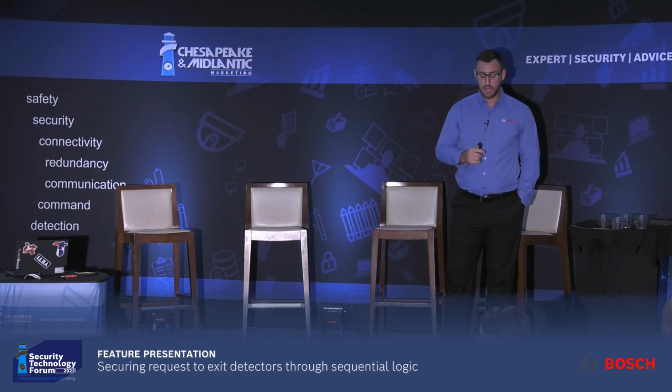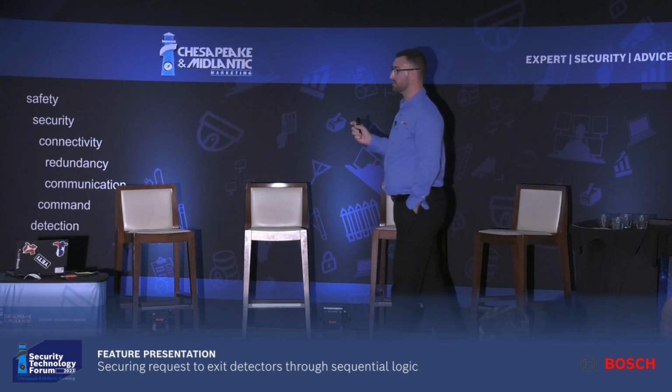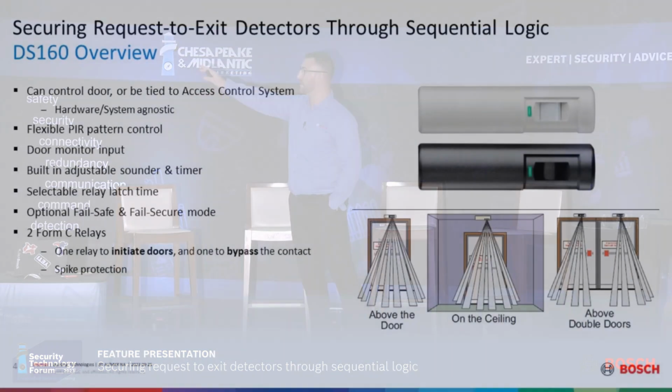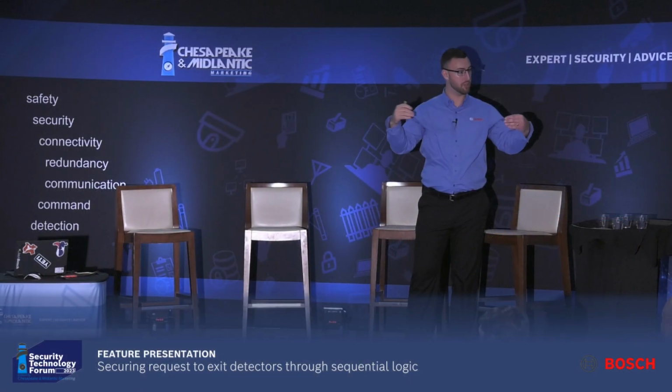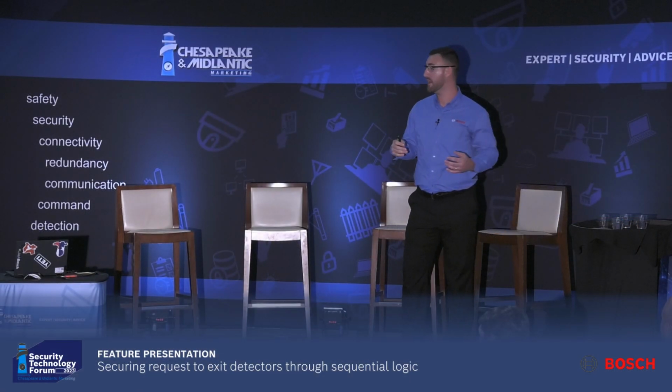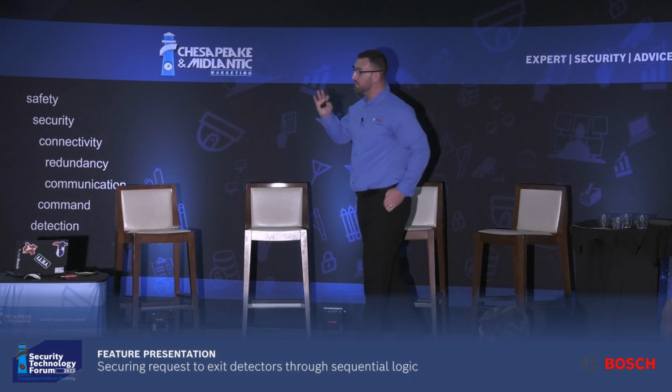Okay. We have a flexible PIR pattern control. So you'll notice I did throw up the PIR pattern here. It's a little bit different than your standard motion detector. You intrusion guys see this. Right, it's typically in a U shape or a C shape form to be able to notice when somebody is coming from all different angles, but it is a little bit different.